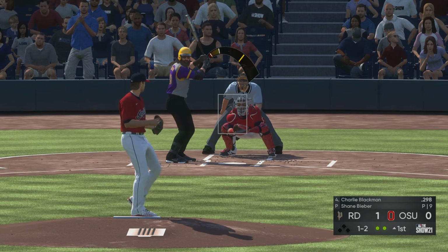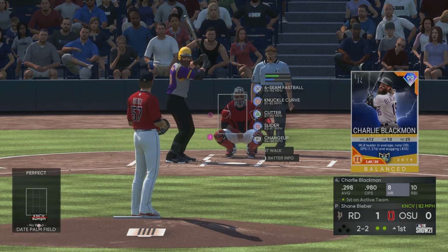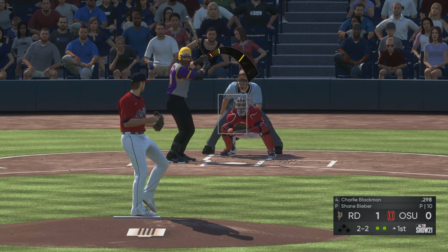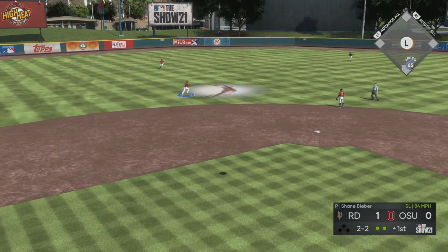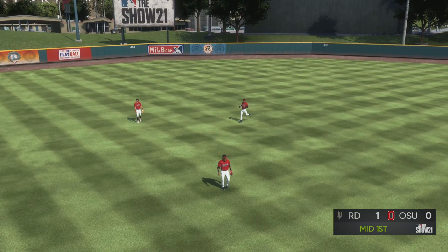It's not easy to get your barrel to a pitch that high. That could be an effective location as long as he keeps it above the letters. Count even at 2-2. Popped up. Ramirez has a play. No problem with this one, and the inning is over.